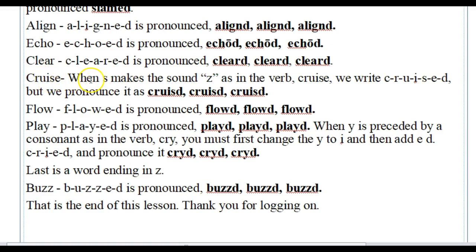Cruise. When S makes the sound Z, as in the verb cruise, we write C-R-U-I-S-E-D, but we pronounce it as cruised, cruised. Flow. F-L-O-W-E-D is pronounced flowed, flowed.